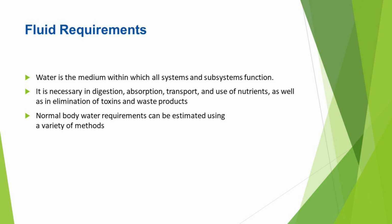Normal body water requirement can be estimated using a variety of methods. One recommendation is 1 ml per kilocalorie of energy expenditure for adults with average energy expenditure living under average environmental conditions. Fluid requirements increase with several conditions, including fever, high altitude, low humidity, profuse sweating, watery diarrhea, vomiting, hemorrhage, diuresis, surgical drains, and loss of skin integrity.